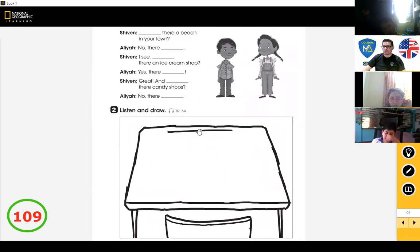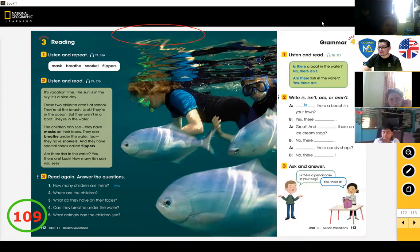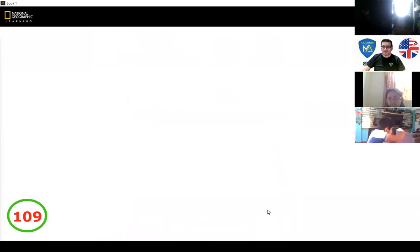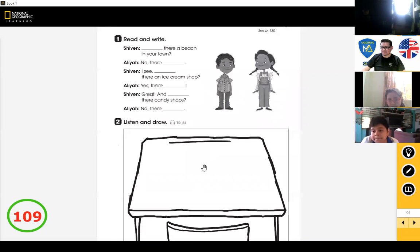Yeah, read and write. For example, it says here, is there a beach in your town? This is a question. ¿Se acuerdan? ¿Se acuerdan cuando aprendimos aquí singular and plural, verdad? ¿Cómo preguntamos? En singular yo pregunto, is there? Y en plural yo pregunto, are there? Recuerda, is for singular, are for plural. Yeah, if you forgot, now let's go to the work. Let's go to the activity.